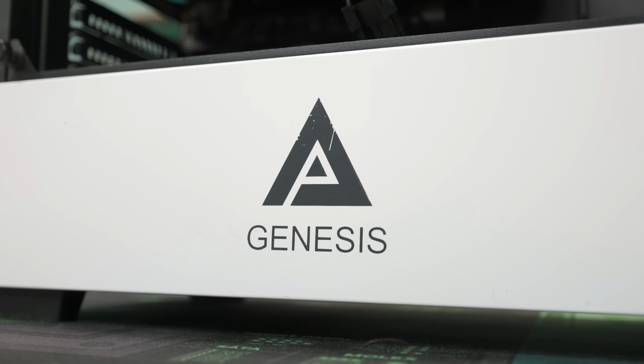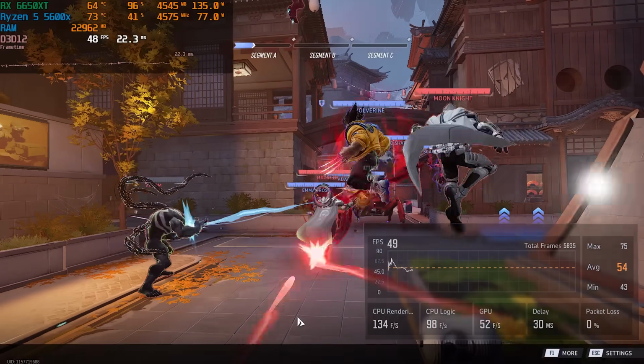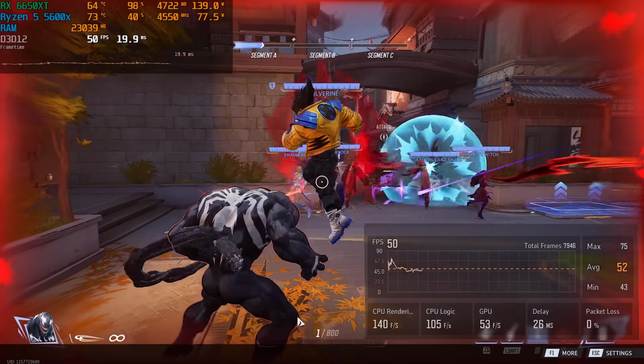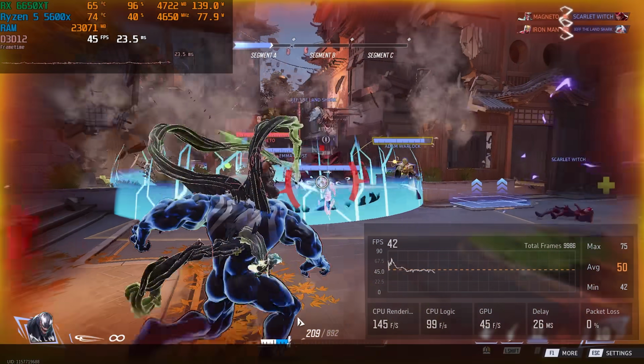But we did test this PC in some other titles, and let's go over those benchmarks. First up, we ran Marvel Rivals at 1080p medium settings, and this is where having a GPU without great ray tracing starts to be a little bit of a problem. We only average 50 FPS with a 1% low of 40. Disabling ray tracing would help you out a lot here.